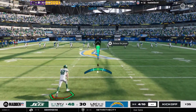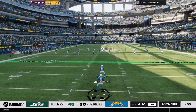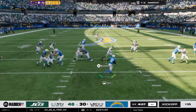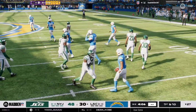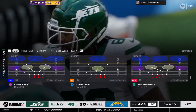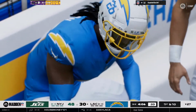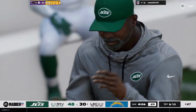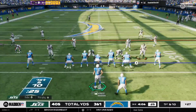The kickoff team on the field now as they will send this one away. And they'll get him down inside the 30 to 27. The Chargers take over 1st and 10 at their own 27-yard line. The Charger drive about to get going.